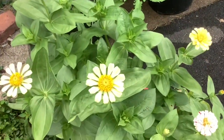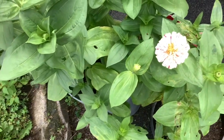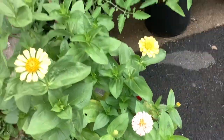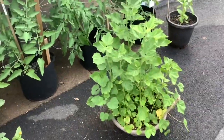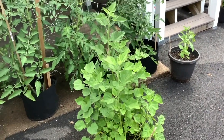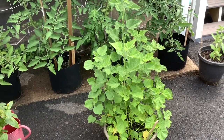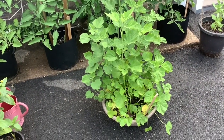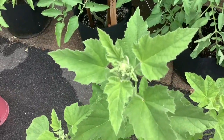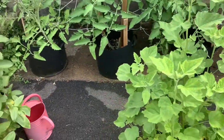These are zinnia. I have yellow ones. These are called candy stripe. Super pretty. My marshmallow flower plant is now so tall. It's like past my waist. No flowers yet, but I think they're finally coming. So it'll be fun to see what they look like.